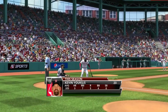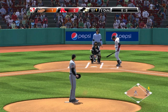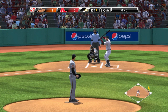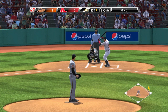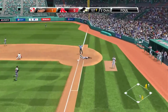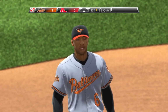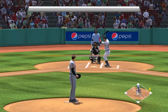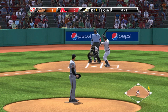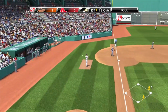And in the batter's box, Youkilis, he has the highest average on the team. They're going to have to give him the green light at first base. He has good speed. They're down by a run. He's got to get in scoring position. Here's the pitch. Right back to the mound. Ends up foul.